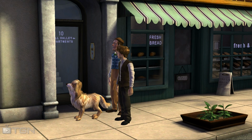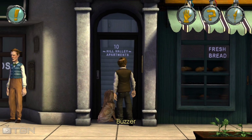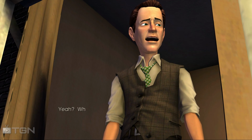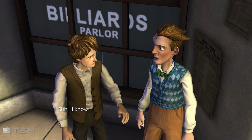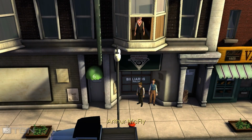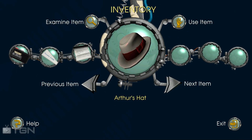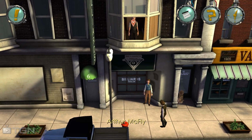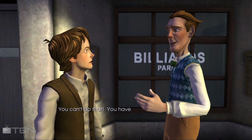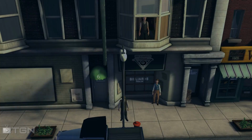Hill Valley Apartments. Huh. Deja vu. So this is the old lady's house. Yeah? Who is it? It's McFly! Shh, I know! Let's equip our hat and wave it at him, see if he comes over to it. I'll give it back to him after I give him the subpoena. Okay, so I'll give him the subpoena. What do you think you're doing? I'm throwing the subpoena. You can't do that. You have to hand it to him. Okay. So, I guess I should just ask him if I can come up.